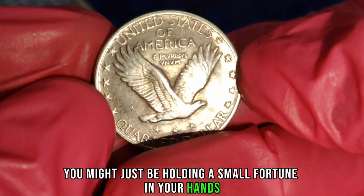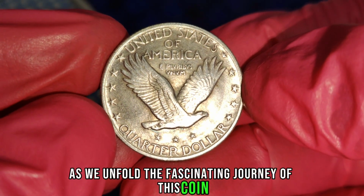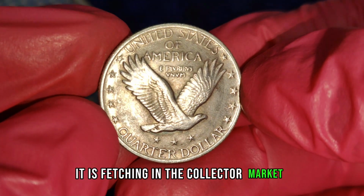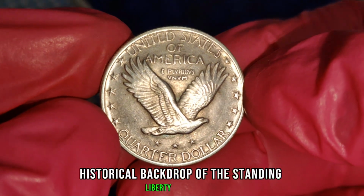in your hands. So stick with us as we unfold the fascinating journey of this coin, from its powerful symbolism and artistic beauty to the incredible values it is fetching in the collector market today. Let's start with the rich historical backdrop of the Standing Liberty Quarter.